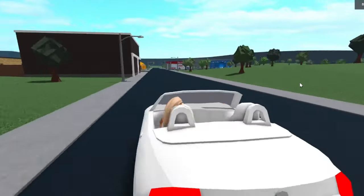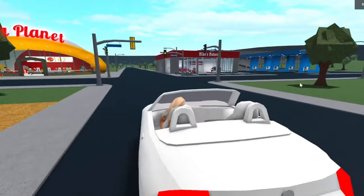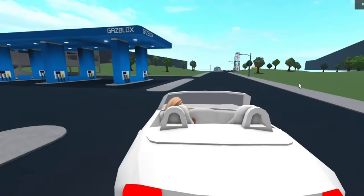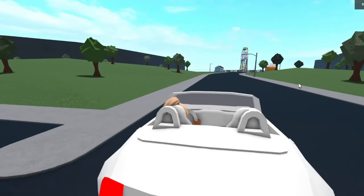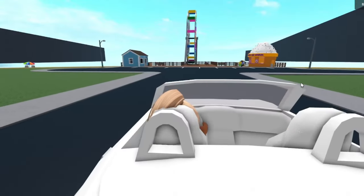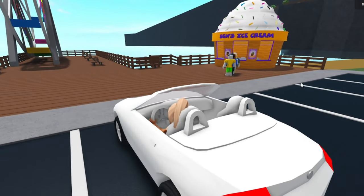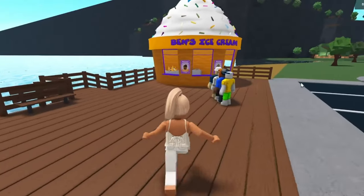Anyway, I have heard a lot of good things about this Ben's ice cream place, I think it's called, here at the Bloxburg Beach. So I think we should go and try that out. I think I have a few coins in my car. I don't know how much they cost. Maybe $2 to $3 each.